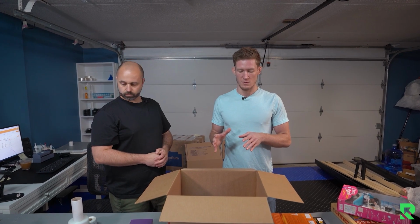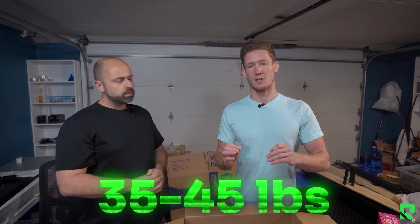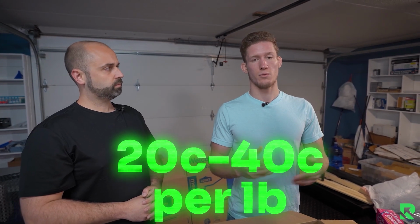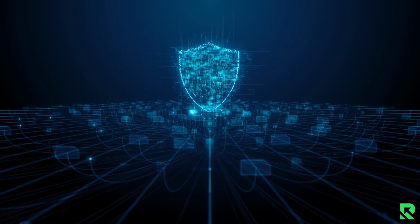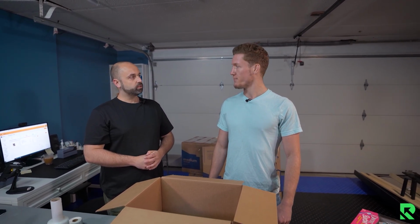Smaller boxes are generally the best. The sweet spot's anywhere from 35 to 45 pounds. That way you're optimizing your inbound shipping. You're only paying about 20 to 40 cents a pound, which is really good rates. And if you go below 20 pounds, you're going to be paying several dollars per pound. That's not worth it. And you're making sure your merchandise is protected and the books aren't going to break the box when they get to Amazon. So that's pretty much it.